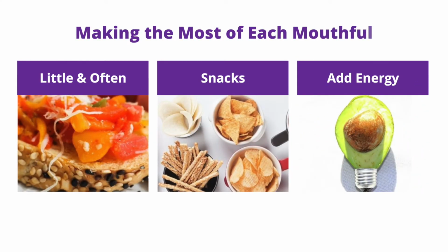What about our activities before the meal? Could we involve the person in the food preparation, like washing some veggies, picking herbs, stirring the bowl, or spreading the bread? Could we involve the person in tasks around getting ready for the meal, like laying the table or putting tea bags in the pot? All these things help stimulate appetite. If a person has a small appetite, it can be tricky to get all their food needs into 3 meals a day. So our next strategy is to make the most of each mouthful.